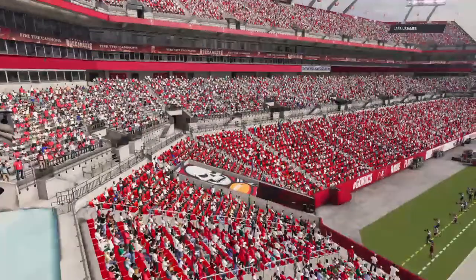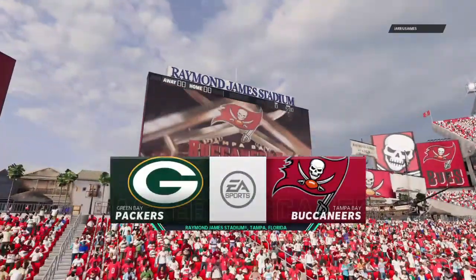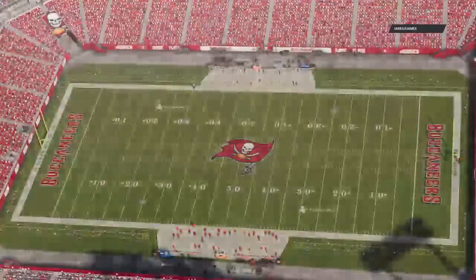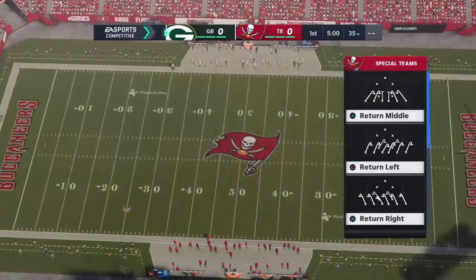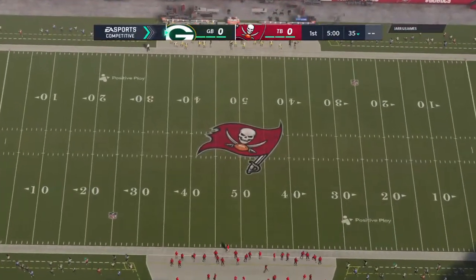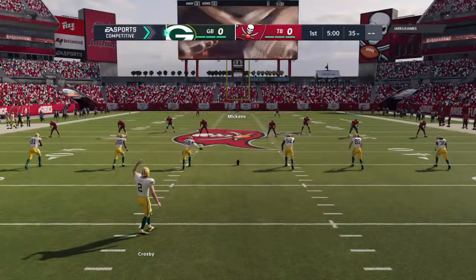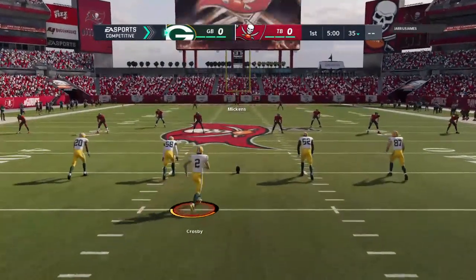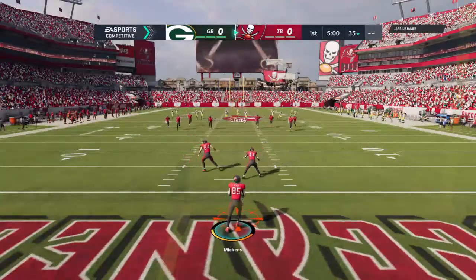The NFL is on EA Sports, and we're at Raymond James Stadium in Tampa, Florida. Just a short time ago, the Buccaneers emerged from their tunnel to the roar of this frenzied crowd here in the Sunshine State. And we're in the big ship, and fittingly, everyone here is ready to do battle as Tampa Bay gets ready to match up with Aaron Rodgers and the Green Bay Packers.